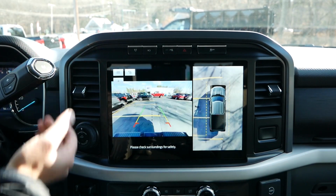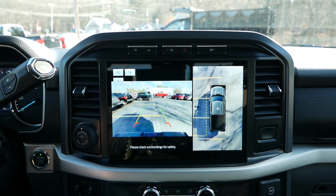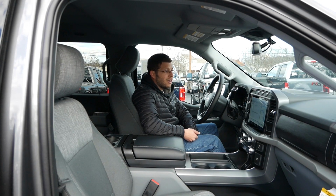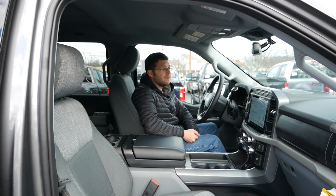So overall, when it comes to the infotainment system, even though it's not radically different, it's not too crazy from the Sync 3, I think the changes that they did make were necessary. And I would say that for a vehicle in this price range, it's definitely on par with its closest rivals, and most certainly now better than Chevrolet's user interface.